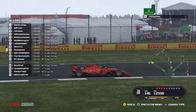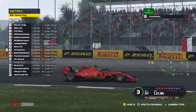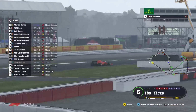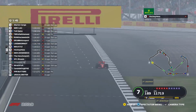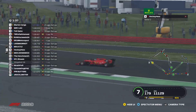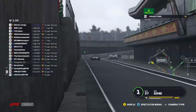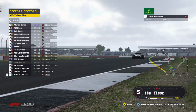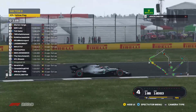We'll jump up to hockey. A lot of the drivers are now starting to pour out of pit lane. It's going to run into a lot of confusion. I'm going to try to stick with everybody as much as we can. Hockey has and Rock Lobster. Rock Lobster has yet to set a lap. He's in sector 1. We're going to jump down to him in a second. See what he's capable of doing at the start of the race. 127.6 in sector 1.